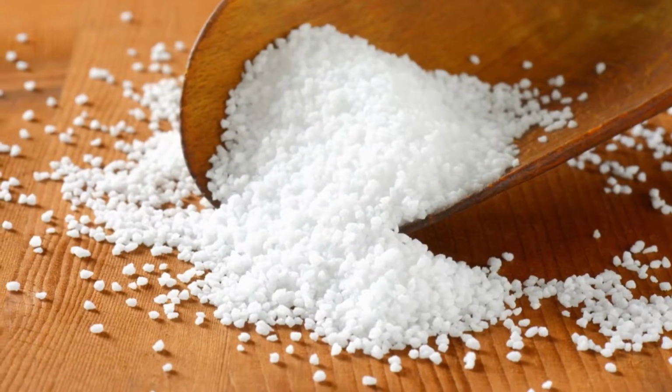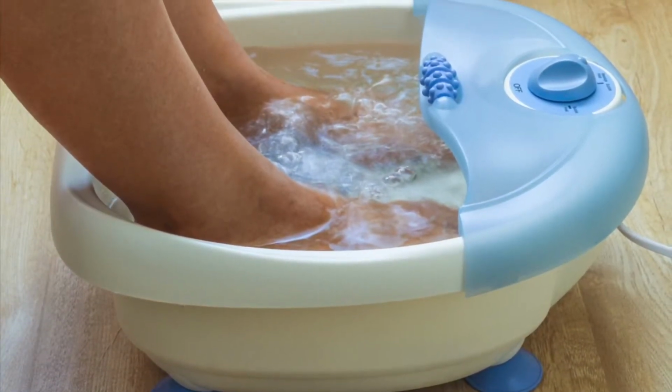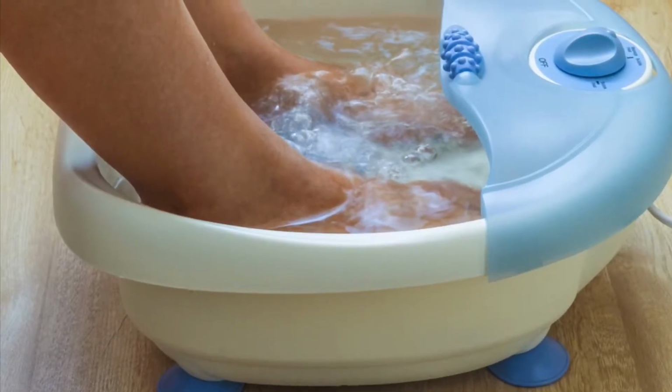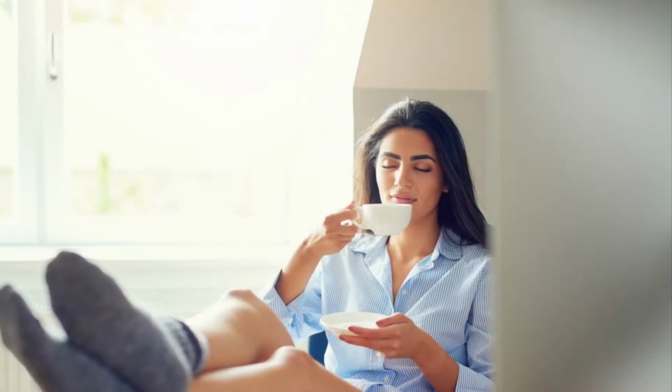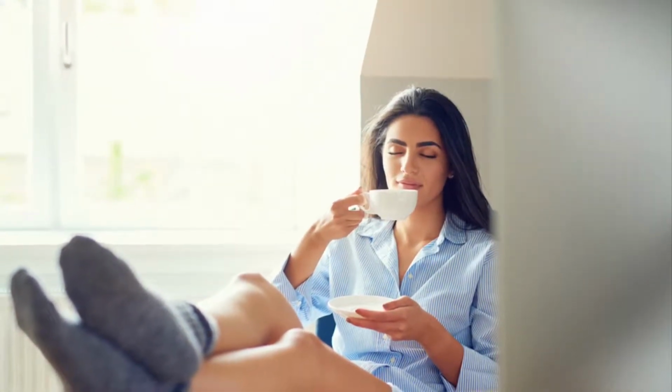In most cases, medical evaluations are not necessary, although it is important to see a physician if swelling persists for more than a week with no obvious explanation. Luckily, there are many steps that you can take at home to relieve symptoms and pain and reduce swelling.